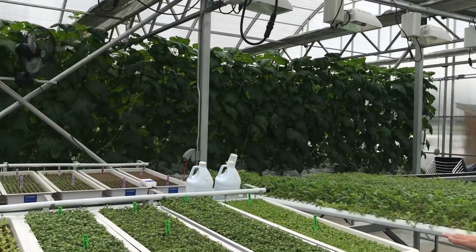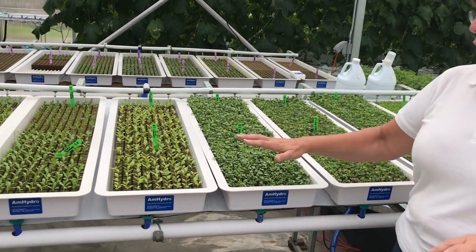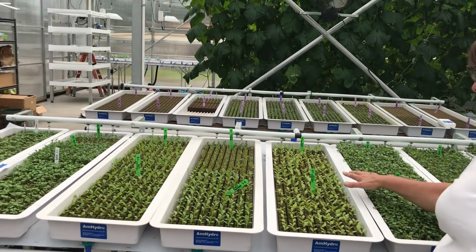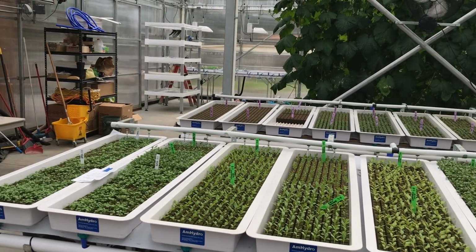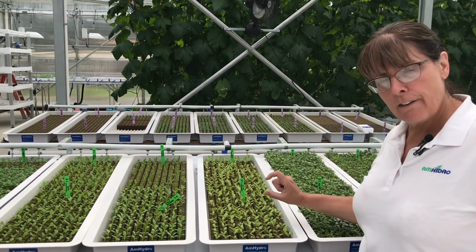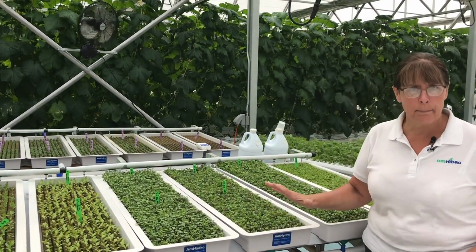Most NFT systems and most hydroponic systems will have a two-step process. That is, there'll be the propagation, which is over here to my right, and that's where you actually have all of the seeding going on. So you seed right here in these trays. It's called propagation, and the trays come up, and you can see how dense it is in here, right? Because the plants are just very, very small. They don't need a lot of space.